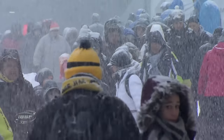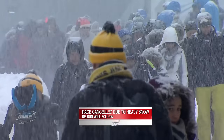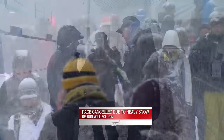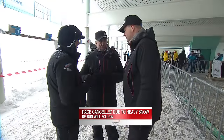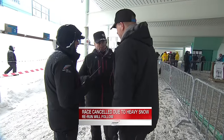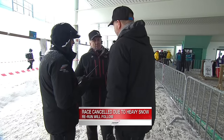The athletes that are down at the bottom are getting in a van, which will then scrabble its way back up the hill. You're in the changing room. You are in your race suit. You've hopefully got your bib on, and you're in your countdown to when you're going to get your helmet, your sled, and go to the start line. So you've now got to reset, but you don't know when we're going to restart.